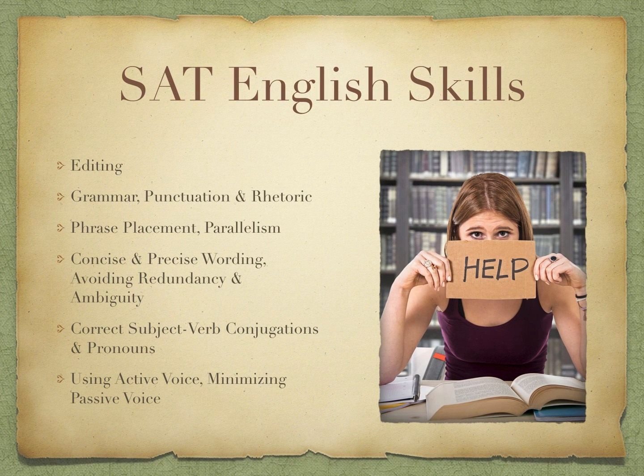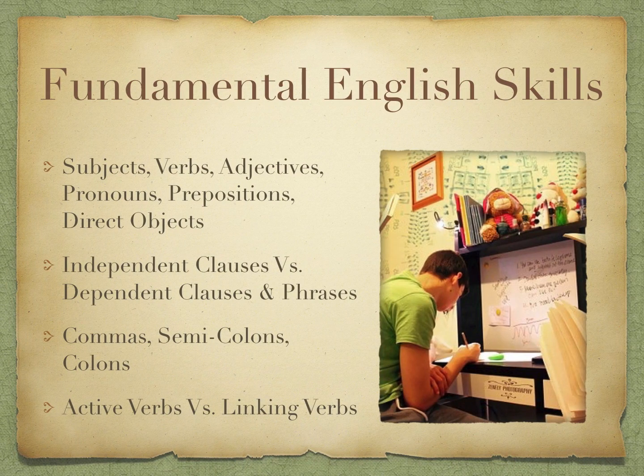So for your SAT English skills, you must be able to edit. That means grammar, punctuation, rhetoric, phrase placement, parallelism, using concise and precise wording, avoiding redundant wording and ambiguity. You must have correct subject-verb agreement in conjugations. You must understand the correct pronouns. And you want to use active voice and minimize passive voice.